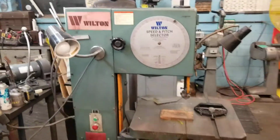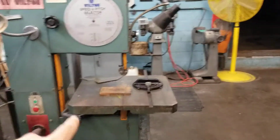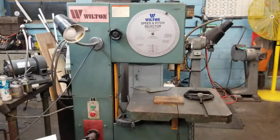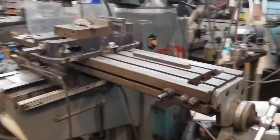This is a very good bandsaw, except none of us here can cut a straight line with it to save our lives. I've even clamped down a fence. There's just no cutting a straight line with that bandsaw. I do not know why. I'm not a huge fan of it. The Bridgeport Mill.